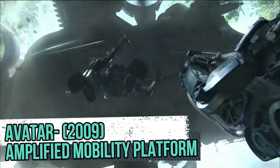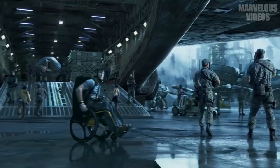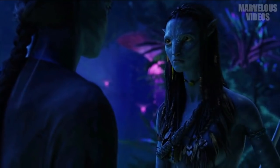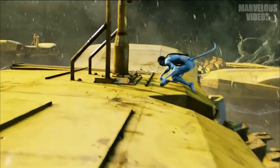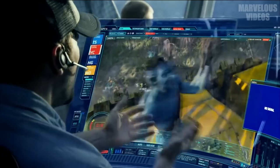Avatar, 2009, Amplified Mobility Platform. Paraplegic Marine Jake Sully takes his brother's place in a mission to the distant planet of Pandora. There, he falls in love with a Na'vi named Neytiri. However, the mission he is on is dangerous to the aliens. Jake will have to make a tough decision and decide if he wants to fight a battle that will change the way history will be written.